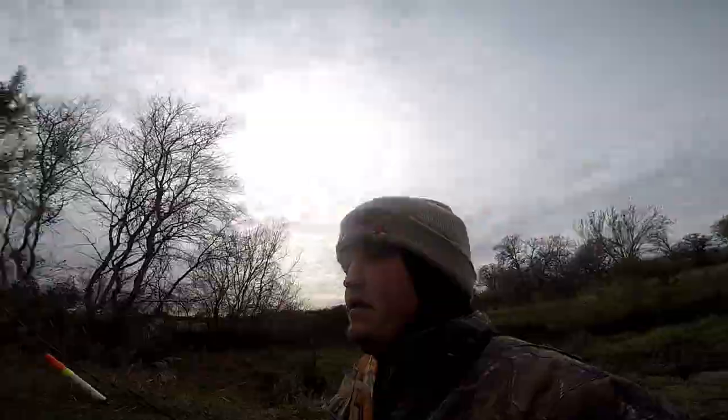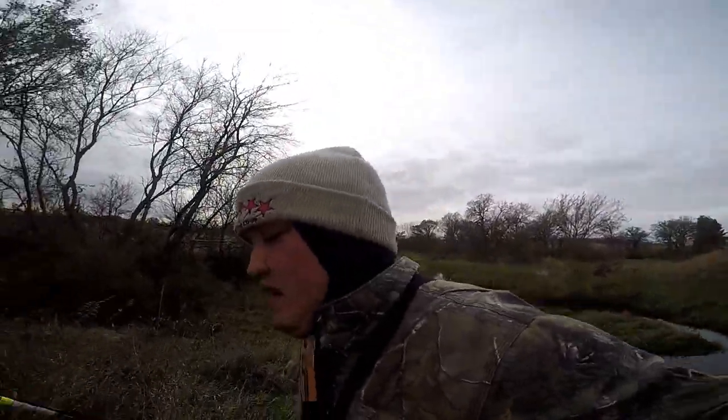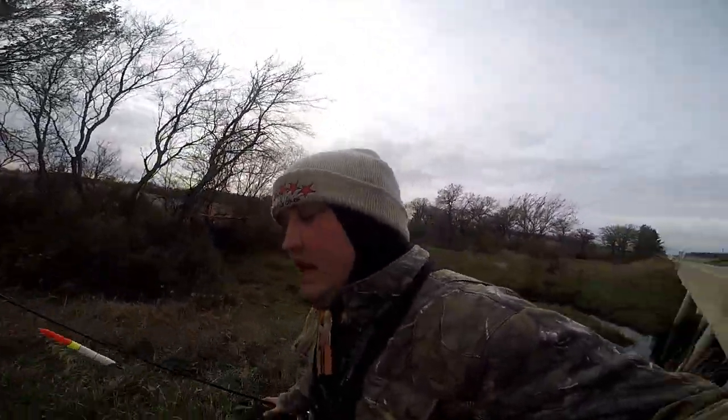Where's my dog? Oh, there she is. There's my dog. Oh, we're gonna head to the pike spot, folks. Start up a fire. Start bobber fishing, because it's that time of the year. Let's do it.